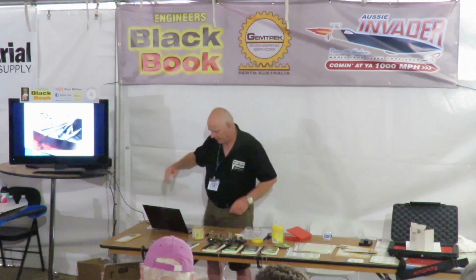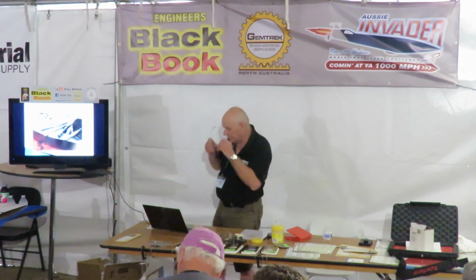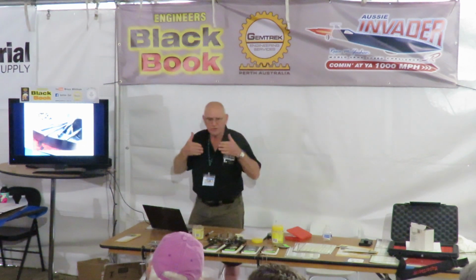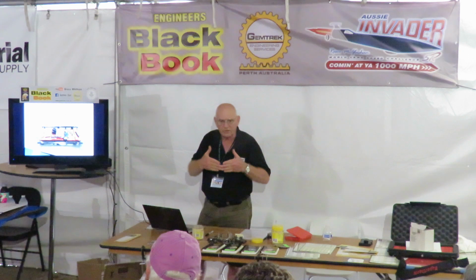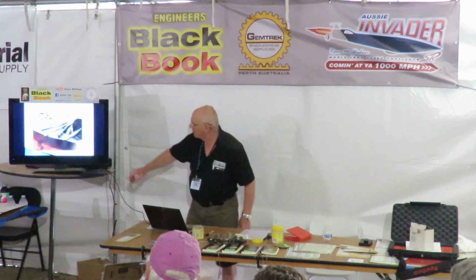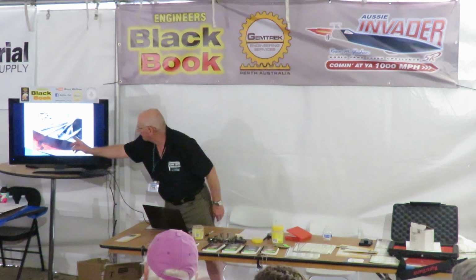Here we have straight flute carbide drills. These ones have a shallow point to them. They're solid carbide, so they're very brittle. There are a couple of different ones here.